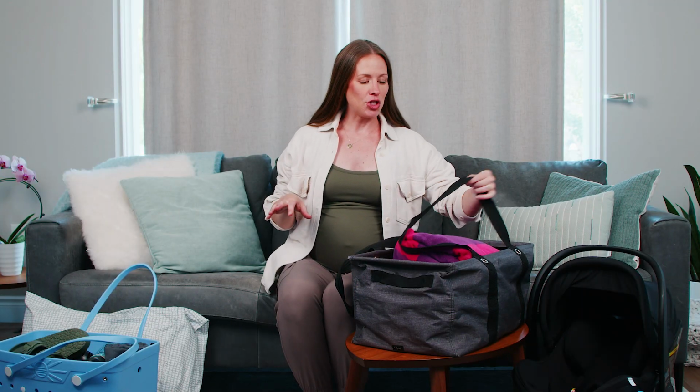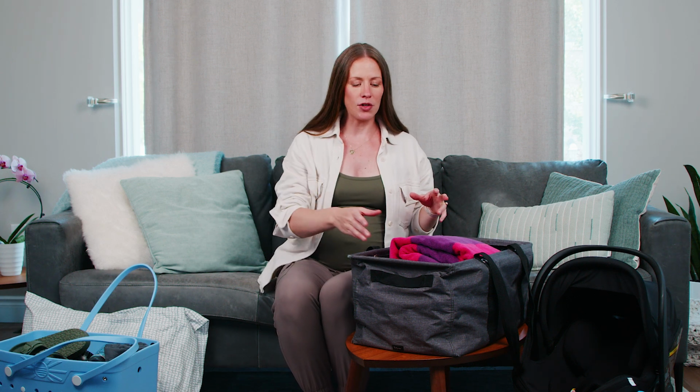Now let's pivot to my post-birth recovery bag. All right, now we're into bag number 2. So this is, as I mentioned, my stage 2 bag. This is most likely things that I'm going to be accessing more after baby is here.